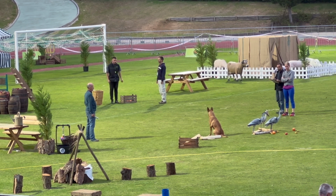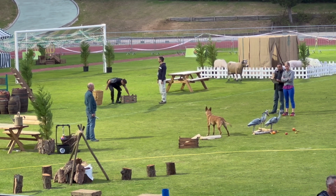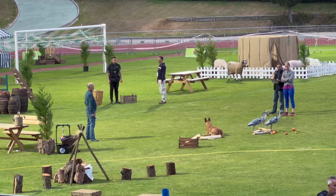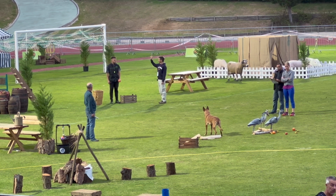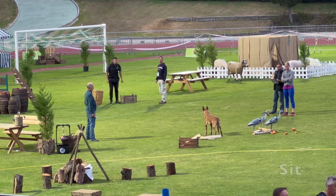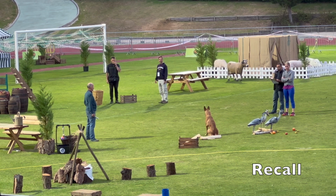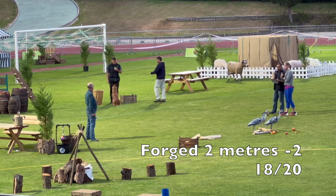I believe this exercise is to test whether the dog understands the words or if the dog just follows the body cues from the handler. It's hard to give off any body cues if you're required to perform specific gestures. For the last part here, the dog will be asked to sustain the stand position to see if it doesn't anticipate what the next position will be. And the exercise ends with a recall. So only 2 points lost in this exercise for forging.